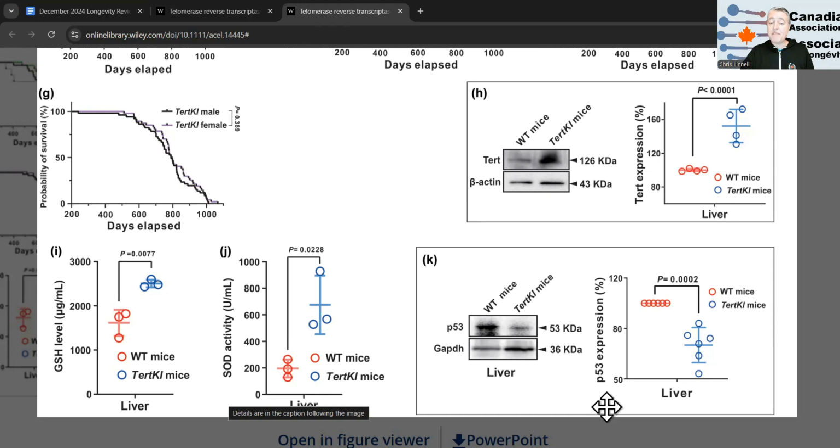And looking at p53 expression in the liver, and p53 is a gene which suppresses cancer, but also is a senescent marker. And here, the levels of p53 expression were once again significantly lower in the treated mice than in the controls. Again, another good thing.